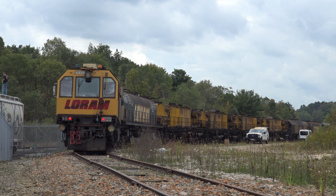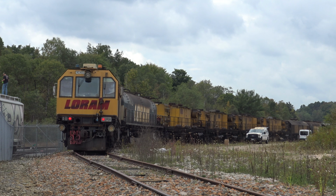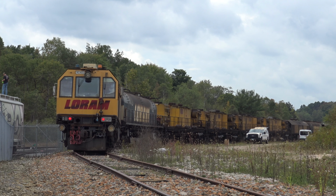It is September 26, 2019, and here we are stationed in Dubois, Pennsylvania, with a Loram grinder sitting on Buffalo and Pittsburgh trackage.